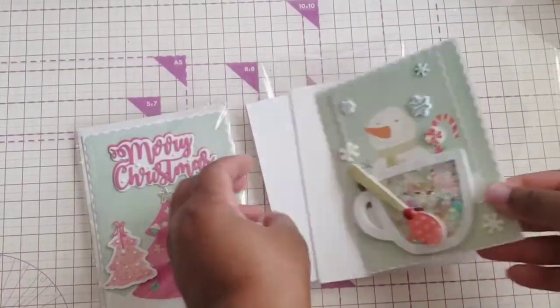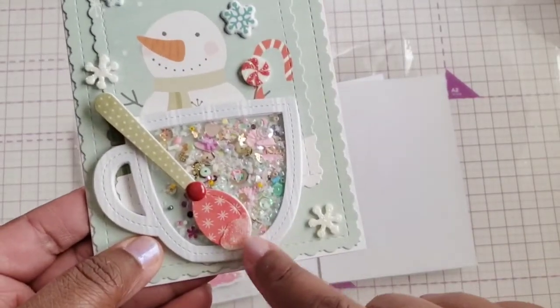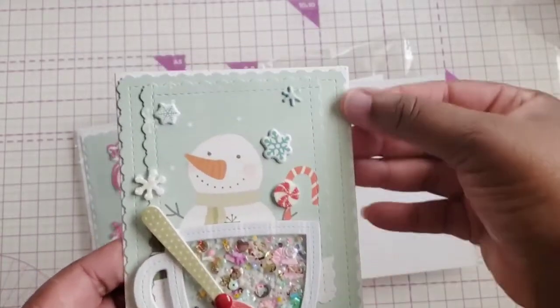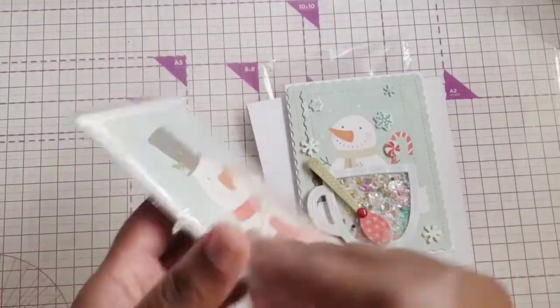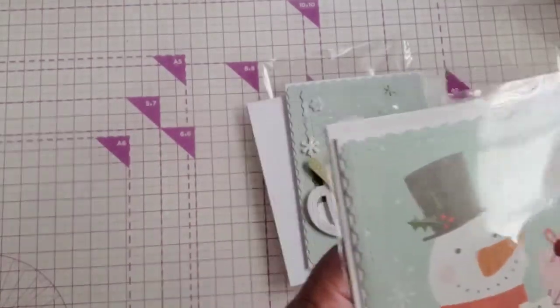And here's the second one. And she even put some little sugar, like on the spoon, really cute. And I love the little snowman. And I love how she did the backgrounds here in the edges. Very cute. And so here's the other. Let me see if I can get it open to show you.